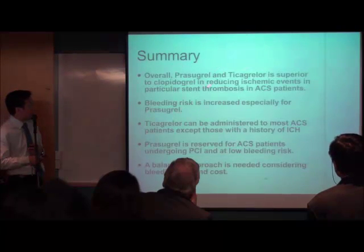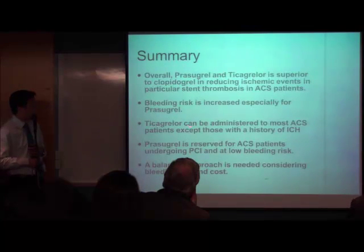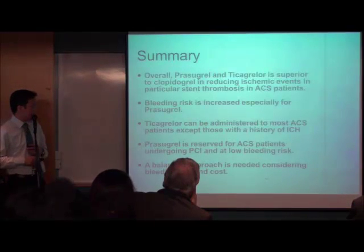Overall, prasugrel and ticagrelor are superior to clopidogrel in reducing ischemic events. Bleeding risk is increased. Ticagrelor can be administered in most patients except those with ICH. Prasugrel is reserved only for ACS patients who are going for PCI, and a balanced approach is needed considering bleeding risk as well as the cost. Okay, thanks.